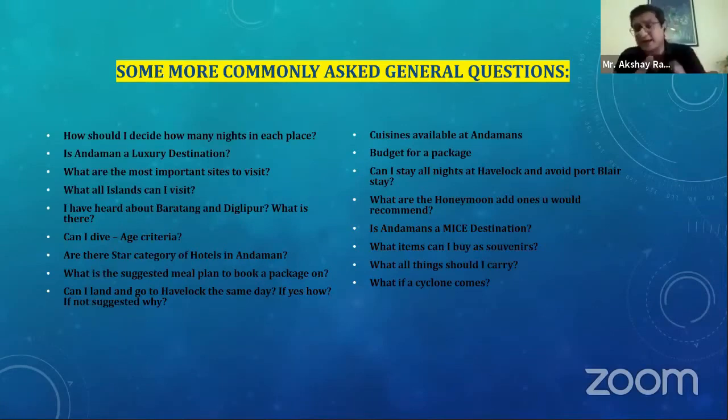What all things should I carry? Carry shorts, t-shirts, comfort clothing, and a cap. Be comfortable basically. Don't wear full sleeve shirts, pants, closed shoes. It's a beach destination, so wear clothing accordingly.